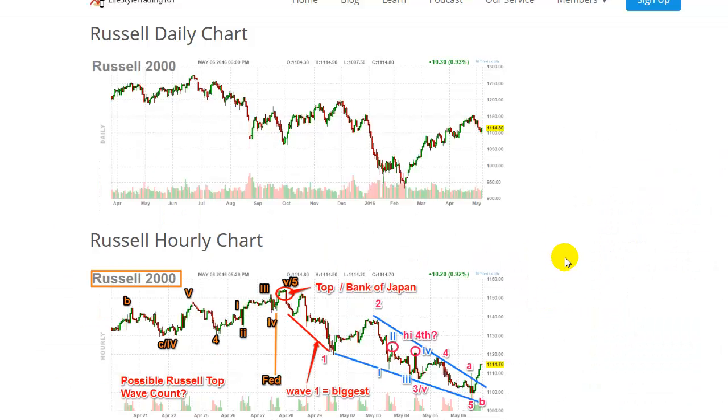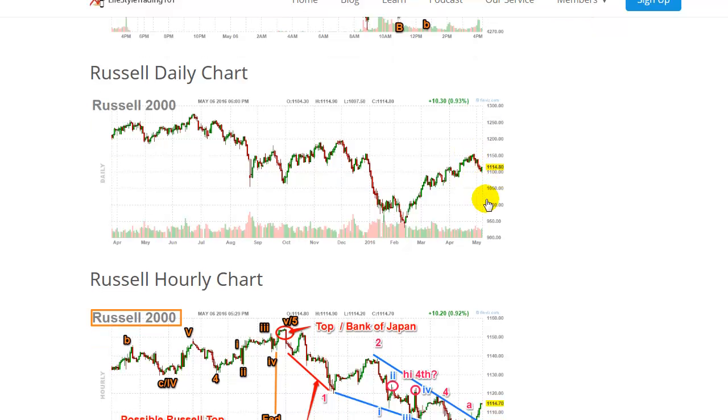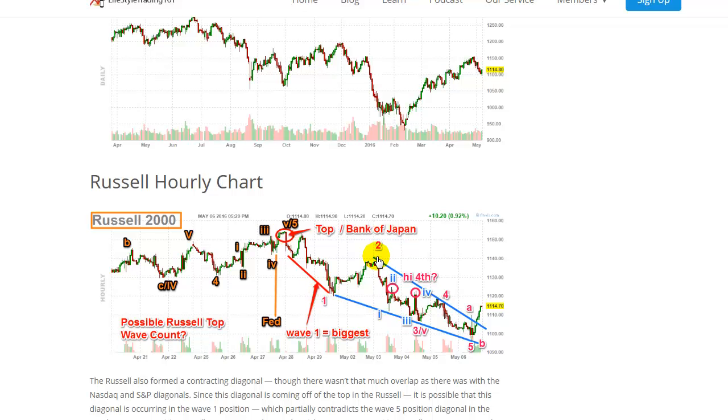If we look at the Russell, it has been the strongest in terms of this rally from the February lows, right? So it actually rallied right above 1150, like 1154, and basically challenged the same place where we dropped from just before 2016. So that same level is where it turned down, and it turned down in a 1, 2, 3, 4, 5 pattern, right? It turned down in this 1, 2, 3, 4, 5 pattern.